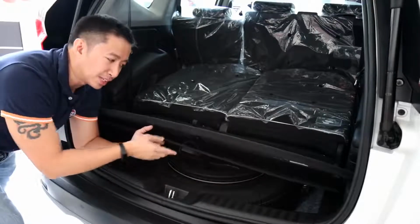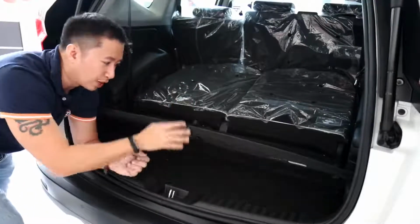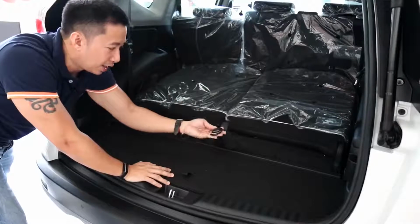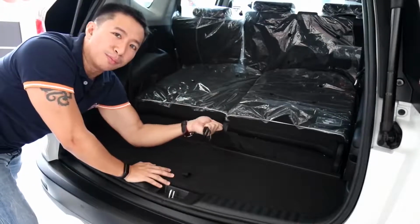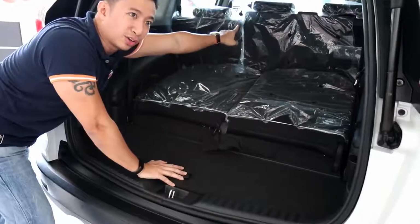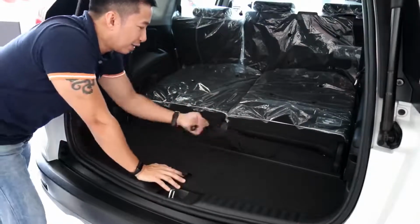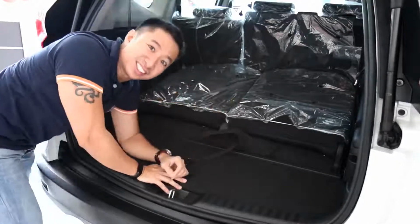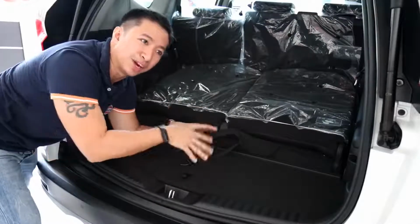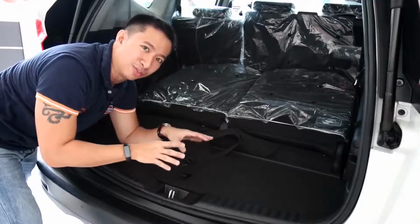Now this is a full-size spare tire, so you'd be wondering, how would I get this out given that there's a third row seat that is blocking the way? Now what you have to do is you have to get this strap right here, and you'll have to use all your might and your strength to lift this up and latch it onto the second row seat, which will now give you full access to the spare tire. Now I've tried lifting it up, and it is quite heavy, and I'm not a weak person, so good luck trying to get to your spare tire if ever you have a flat, if you're driving the 7-seater CRV.